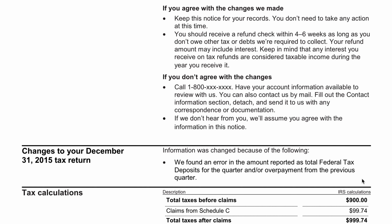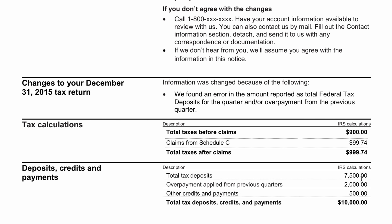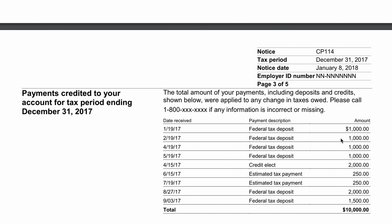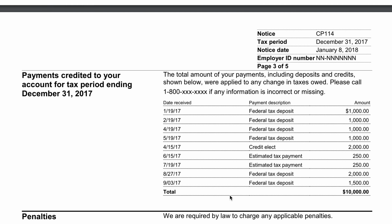So let's see. The IRS says, we found an error in the deposit or in the amount reported as a federal tax deposit. So the tax calculations happen to be $900 before claims. Then there was a claim from Schedule C. So total taxes after your claims is $999.74. There's your total tax deposits plus an overpayment from previous quarters plus other credits and payments totaling $10,000. This is the schedule of deposits and payments that were applied to your tax record.